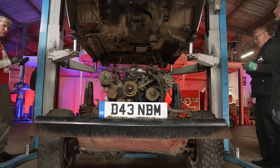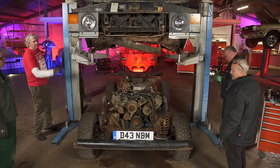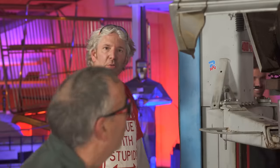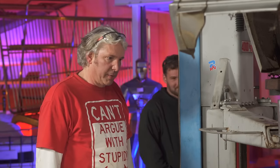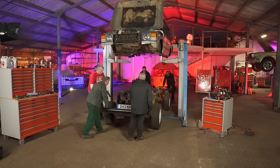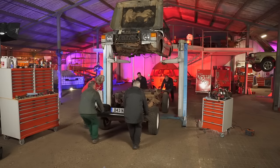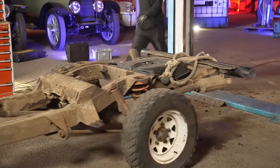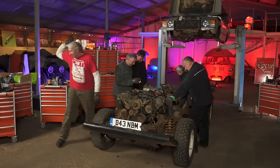So all we have to do is roll out the chassis, and then we can put this somewhere safe. I think there's a metal bin in the yard. Wonderful. Well, that was a good old day's work. Be careful when it goes over the ramp. Look at that. Lovely. It moves much better without the body. It does, doesn't it?